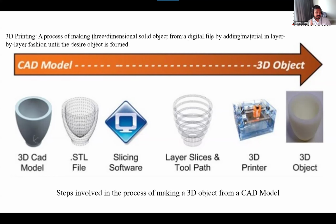For a 3D printer to understand a CAD model and print the exact replica of this 3D CAD model into a live object, it needs to be converted into a .stl file format. The .stl file format is the standard tessellation language format, which the 3D printer can read and understand.